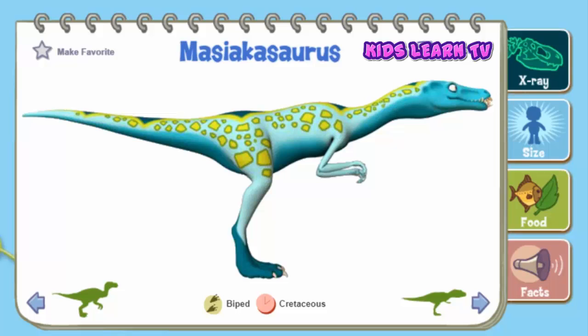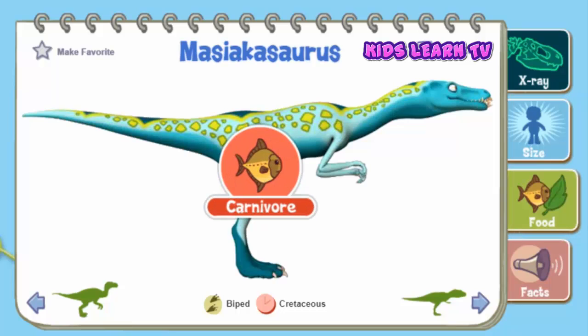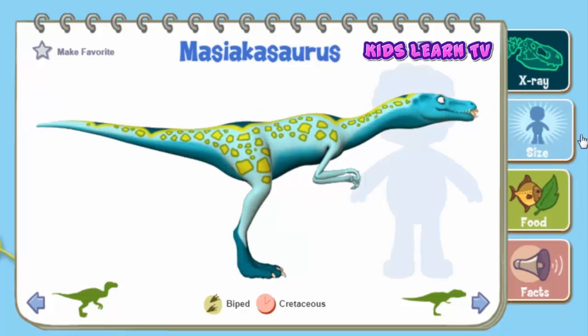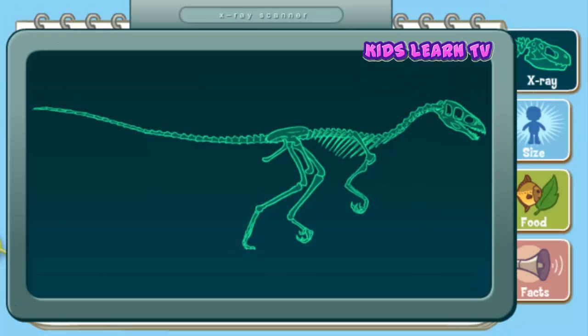Mashikasaurus. Mashikasaurus was a small dinosaur known only from the island of Madagascar and was the size of a big dog. The lower front teeth of Mashikasaurus pointed forward and slightly up rather than straight up, like in other dinosaurs. It likely survived on a diet of small animals, fish, birds, lizards, and snakes. This animal was about 1 kid tall.